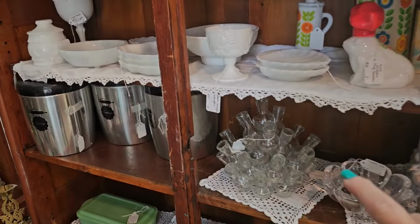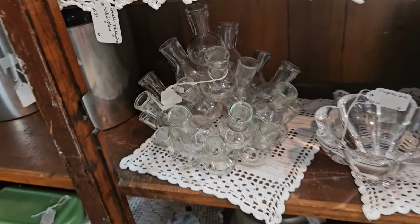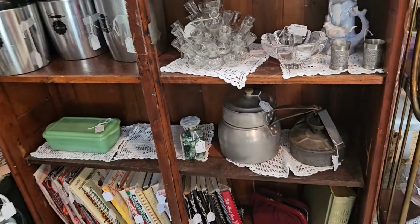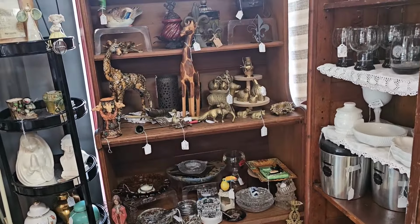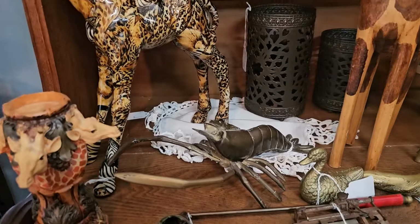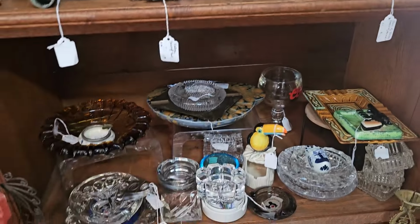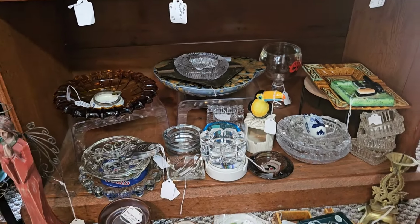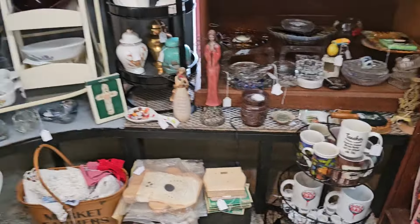This is my flower frog. It is old. Added some new books down at the bottom. Added this shrimp. I think I had showed you on the auction. And this fox. It's my little ashtray vignette. I moved this down here because I took it off of that stand.